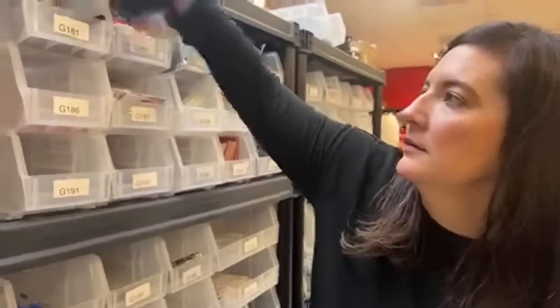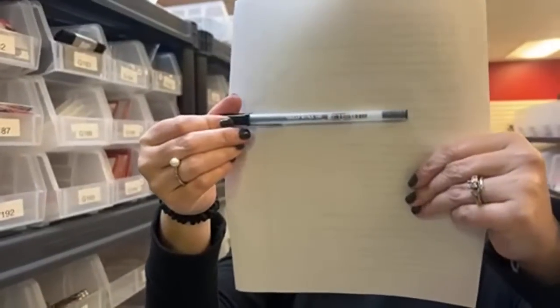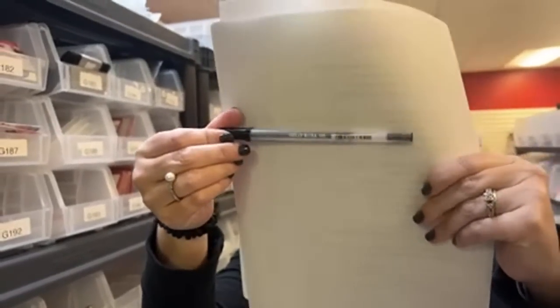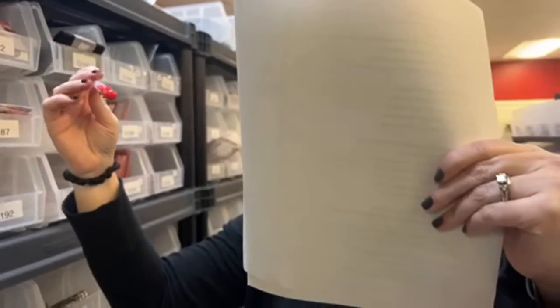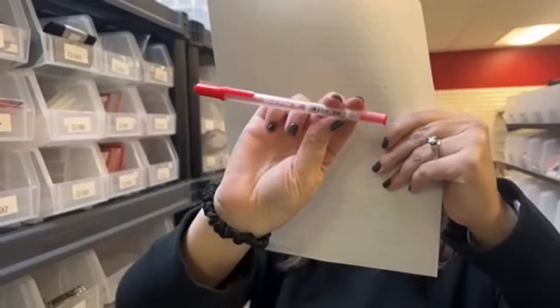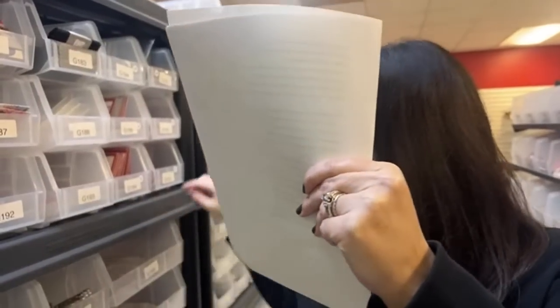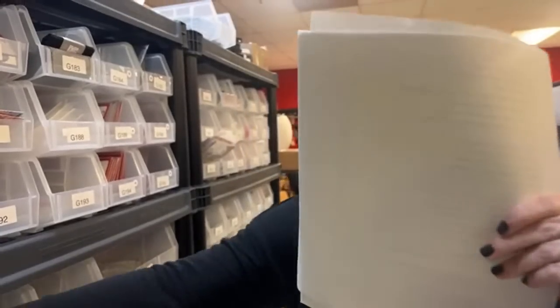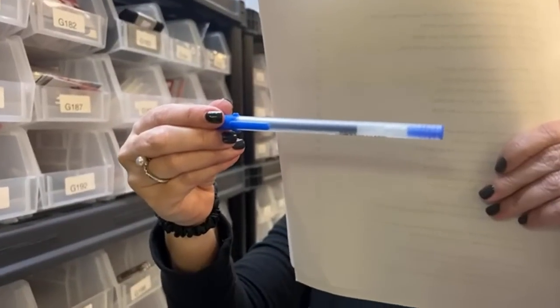G181, black jelly roll pens. These are eight nib. That's a good one. I love them. G181. Then there's red, that's also eight, G186. And G196, which is blue. That's eight.